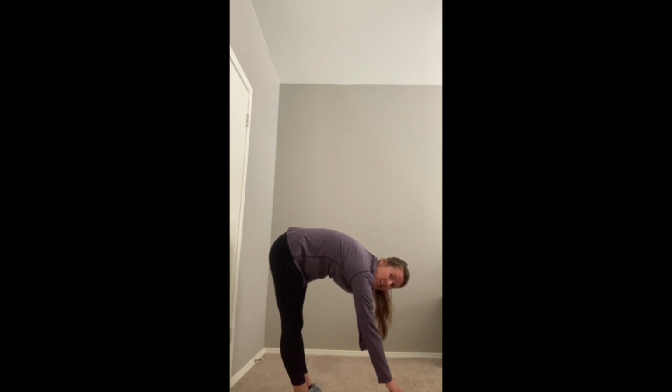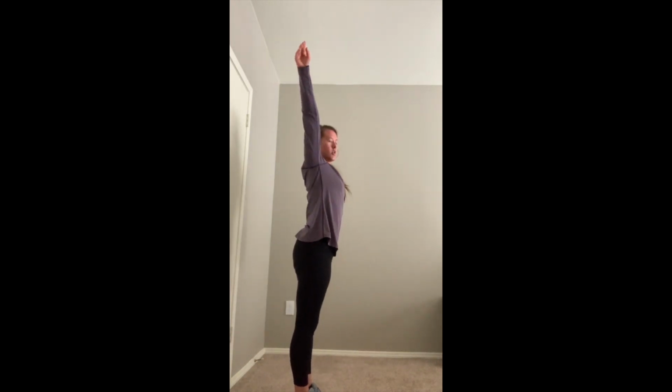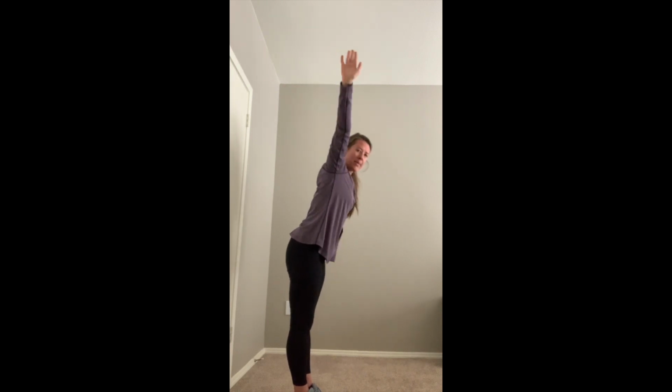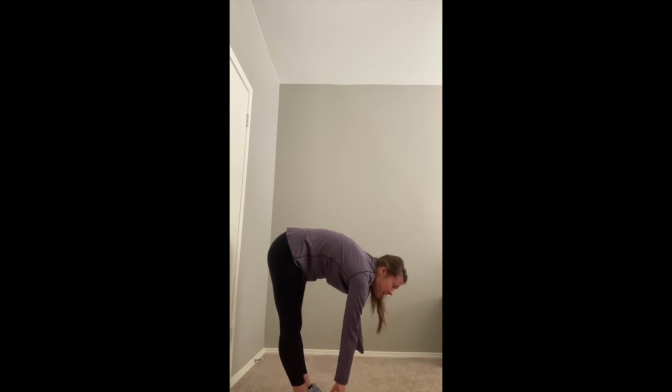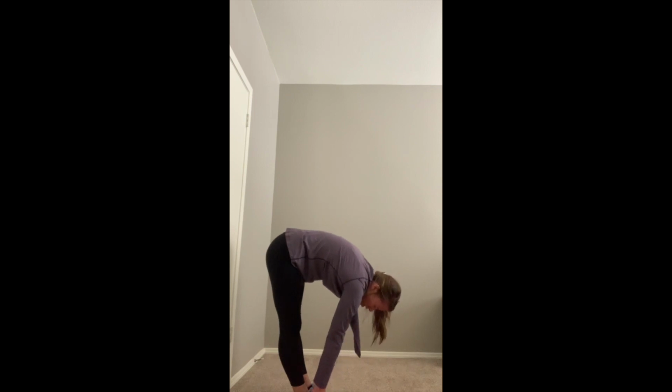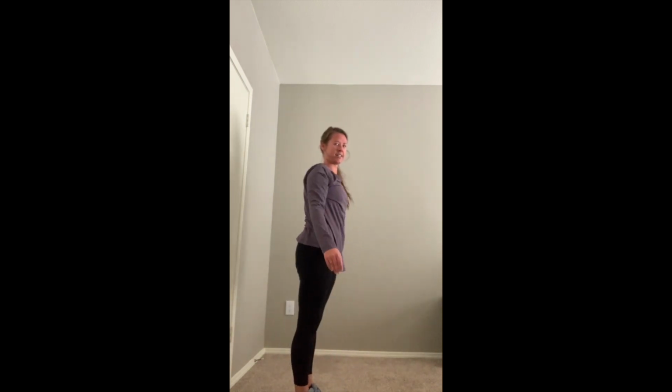We're going to hold each stretch for 8 seconds. So 1, 2, 3, 4, 5, 6, 7, 8. And then we're going to come back up. We're going to reach up nice and high, and then we're going to come back down one more time. And for 8 seconds, 8, 7, 6, 5, 4, 3, 2, 1. Awesome.